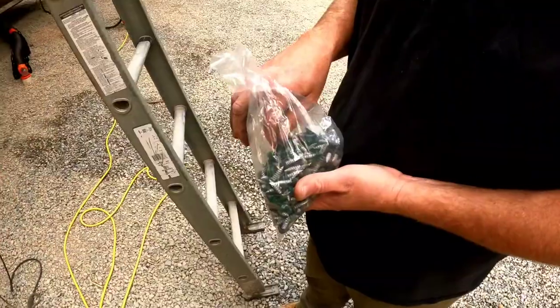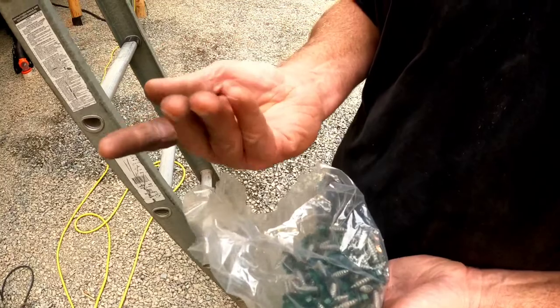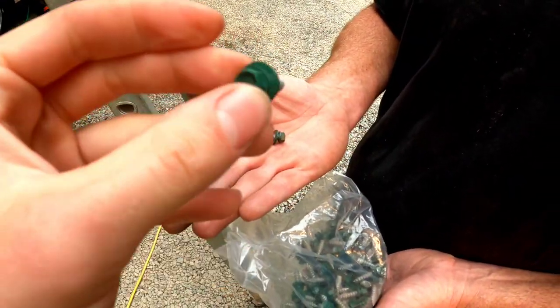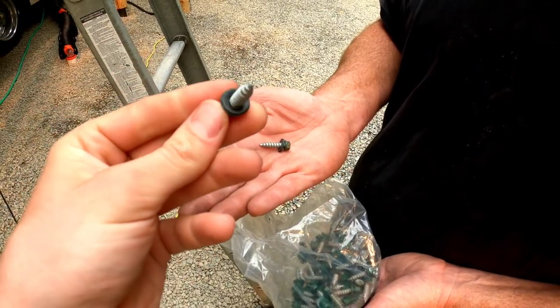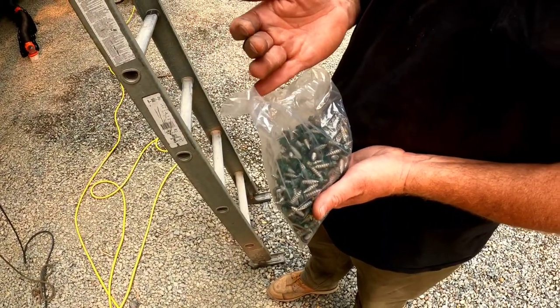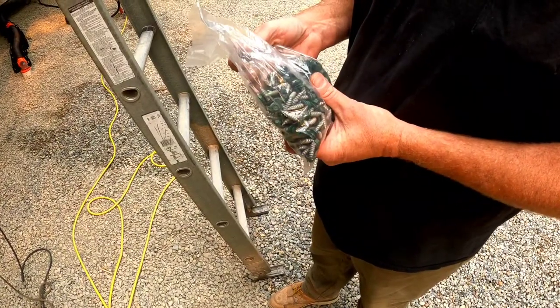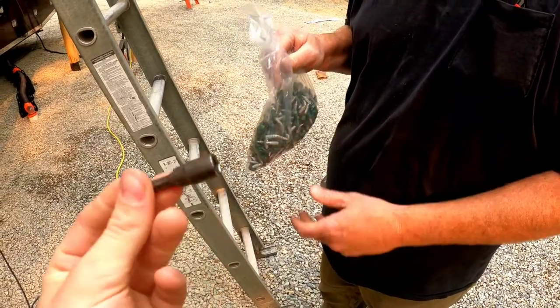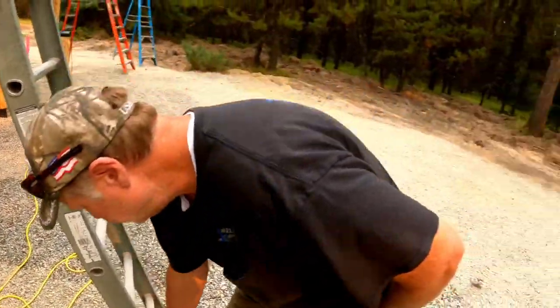That's it. Little rubber thing makes it waterproof and holds down our panels. But that's all you got? Just one bag? No, three bags. Three bags? Yeah, it's supposed to be 750 screws. Two screws every foot. And of course, it didn't come with a bit. We found this one at the very bottom of your bag. And the other one's not magnetized. So this one will work.